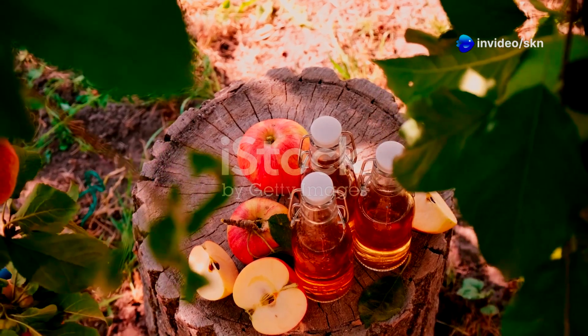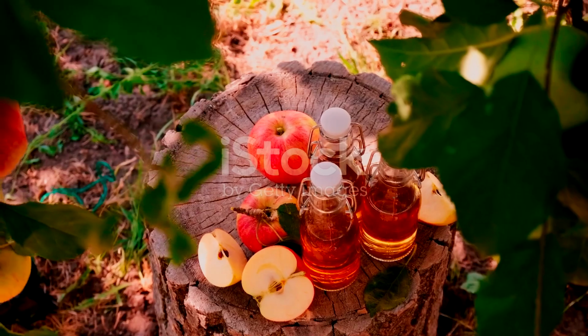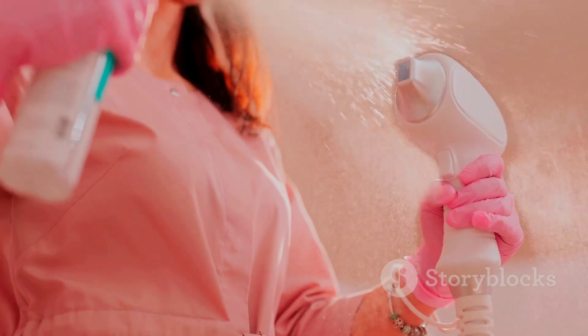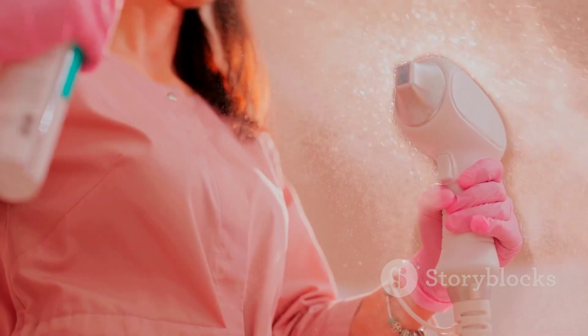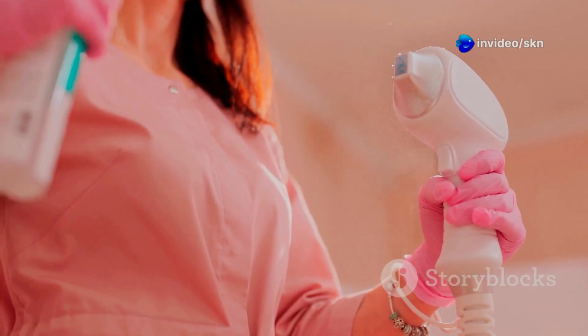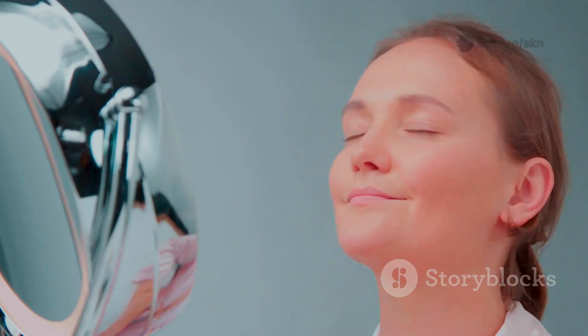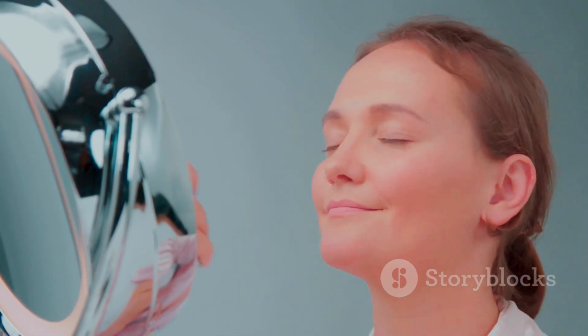Add 1 tablespoon of apple cider vinegar to the cooled green tea. Stir well to combine the ingredients thoroughly. Transfer the mixture to a spray bottle and store it in the refrigerator. The cool toner will feel refreshing on your skin, especially on hot days. Mist your face with the toner after cleansing. This will help to tighten your pores and give your skin a healthy glow.